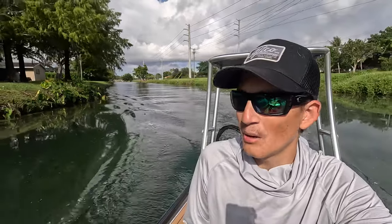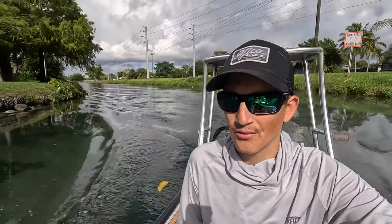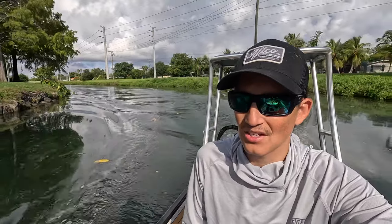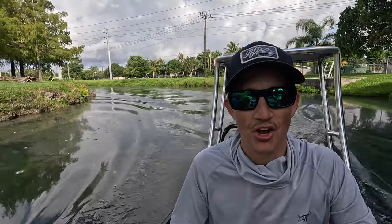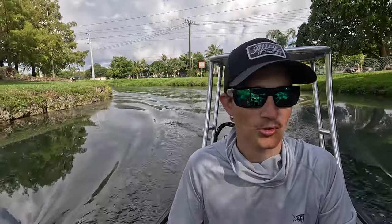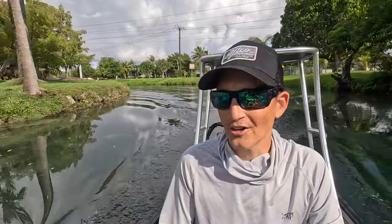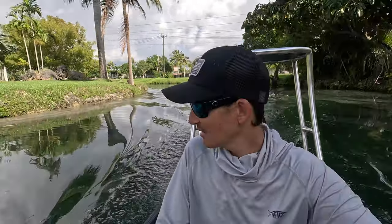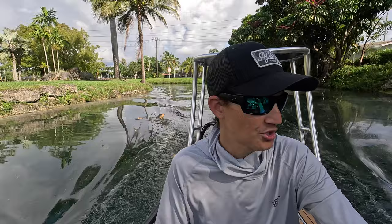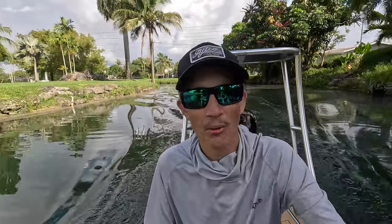So I've got a loaf of bread, which is what I was taught to catch these cichlids on. And I've got a bunch of artificial baits also to try to catch some peacock bass while I'm down here. The water is crystal clear. Well, I guess it's pretty clear, way clearer than I'm used to back home. We're just weaseling our way through. We're gonna try to get to an open area that I saw on the map.